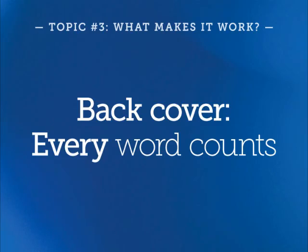Should you put your author photo on the back cover? Unless your face is well known and you're a TV personality, my answer to that is no. Don't waste your time and space on the back cover with your photo. Use every square inch of space on that back cover to sell your book.